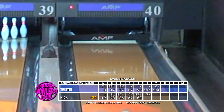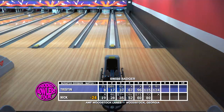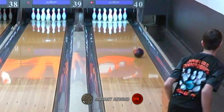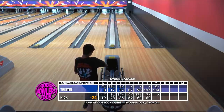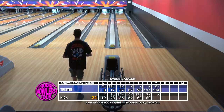Well, there's one. Can't throw it any better than that. Says he's playing a little deeper, about 13 at the arrows. He actually swung that one out a little bit. Now, Nick can do that because he's got a higher rev rate than Tristan. But he's not swinging it out that far to the right. And he's throwing it super slow.